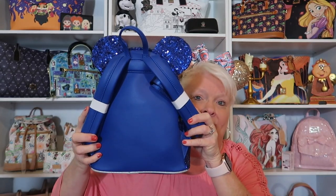And of course the back is just plain and the bottom, but yeah, I think it's beautiful. I think it's a beautiful sequins bag. I just wish the detailing had just been a little bit different, but yeah. It is another one in my collection. Now, I'm starting to get into the really beautiful sequin bags that I have.